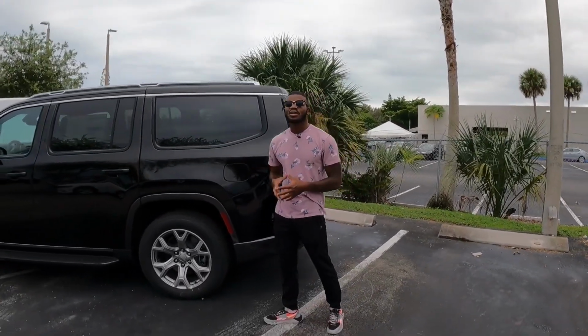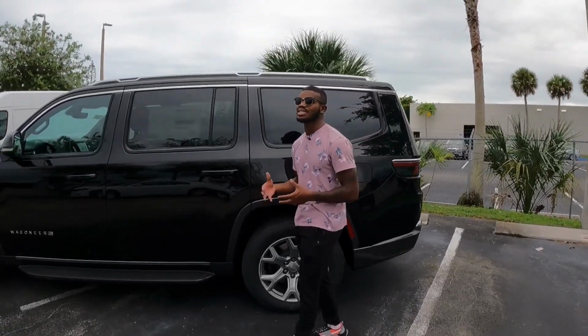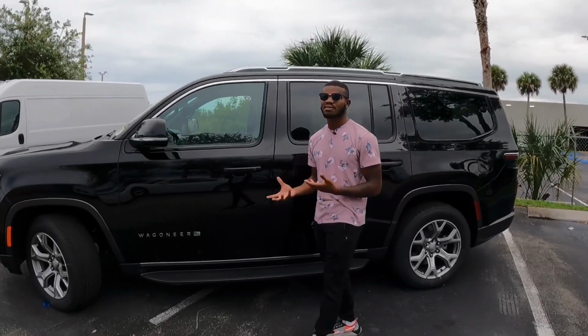Starting price here for the Wagoneer is $68,845 with the options and accessories, including destination. The Wagoneer stickers for $71,440.